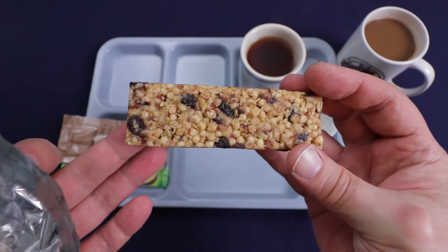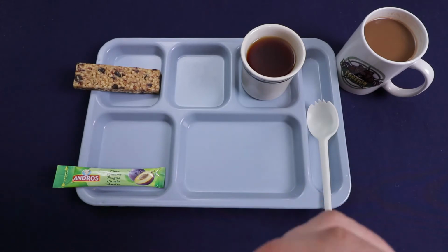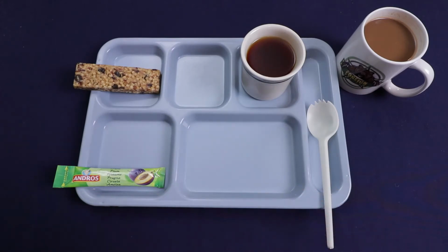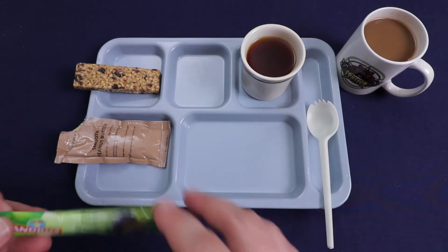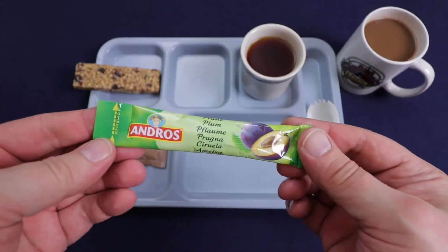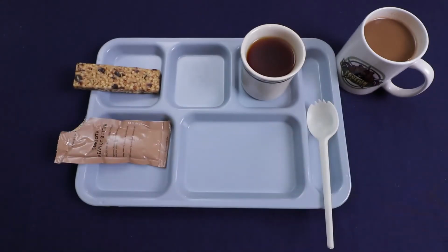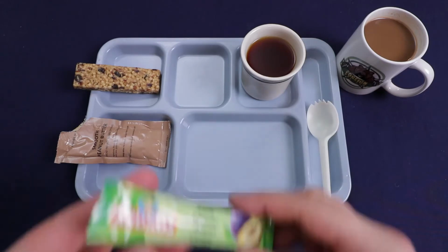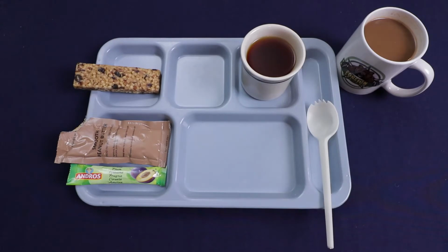It actually looks pretty darn good. Open up the peanut butter, which I've had many times. I'll just try some on a spoon. I always seem to like MRE peanut butter. Don't know why. But I really don't care for the plum jelly. It's not that it's bad. It's just not very flavorful. It just seems more sweet than having a fruit flavor.